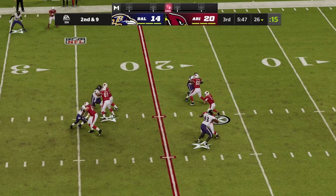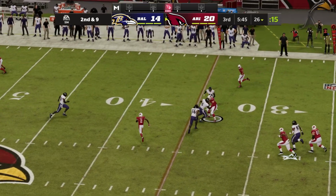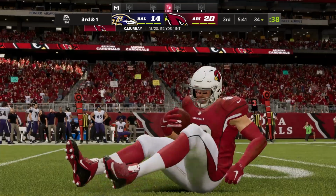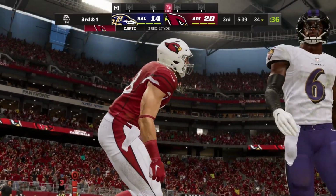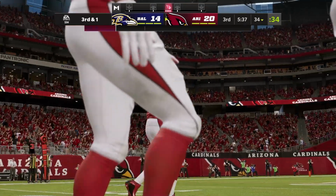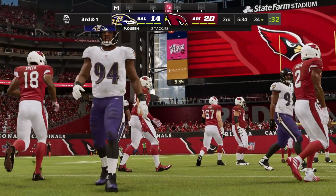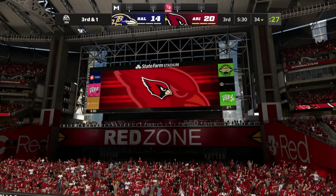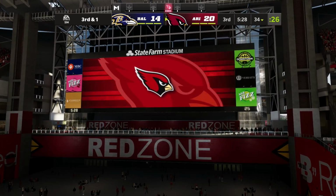Throwing now is Murray. Caught by the tight end Ertz. 8 yards on the completion, but now they face 3rd down. Let's not quibble about the gain there on 2nd down. That was a positive play because that was a take-what-you-can-get situation. Got out to the tight end. Now it gives them a much better opportunity to convert on 3rd down.